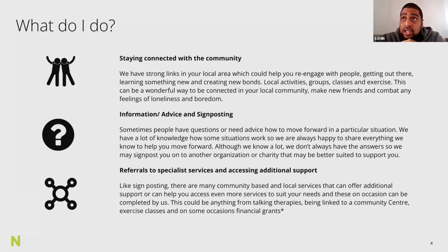All of these things can essentially affect everyone at any stage of their life. So we try and meet people where they are at that point and have bespoke conversations and bespoke plans to support them with each individual situation.